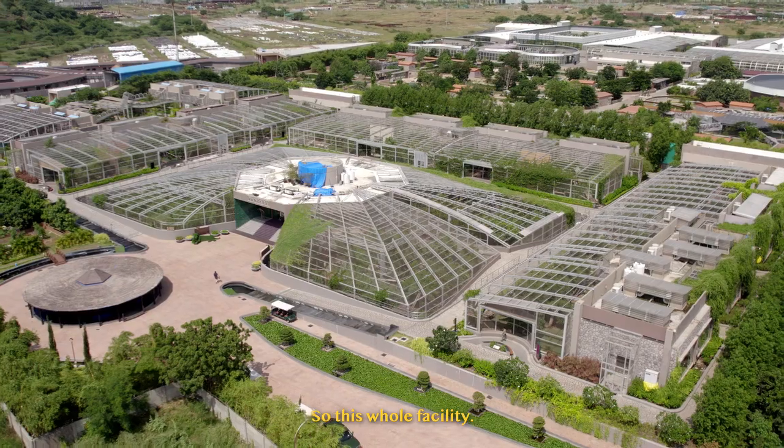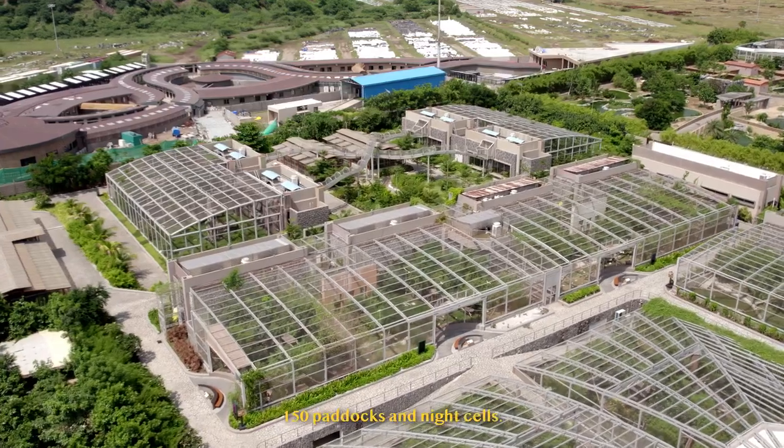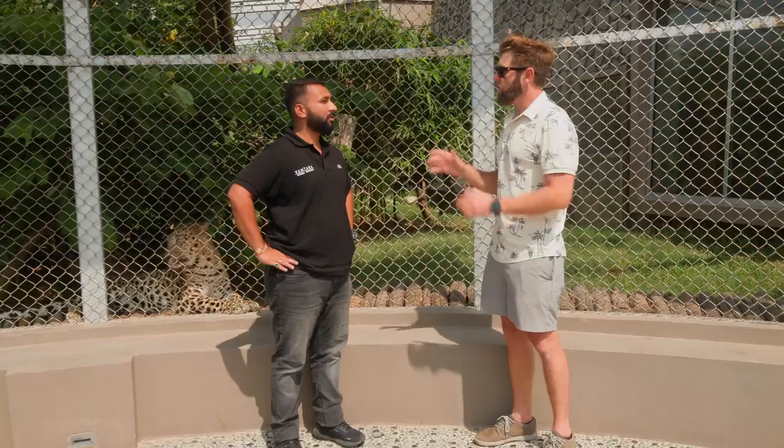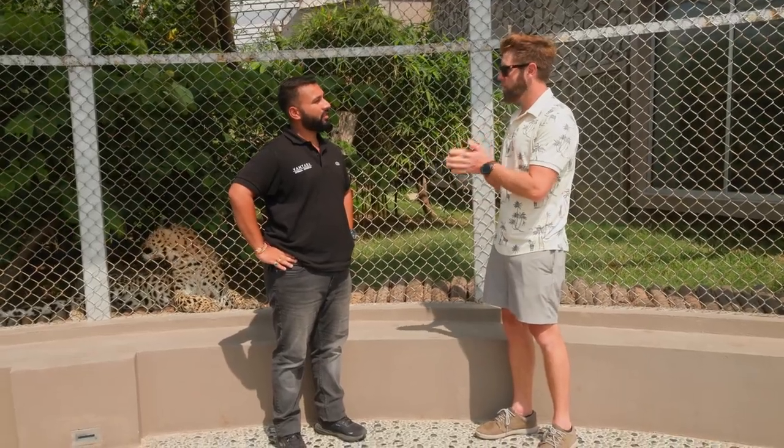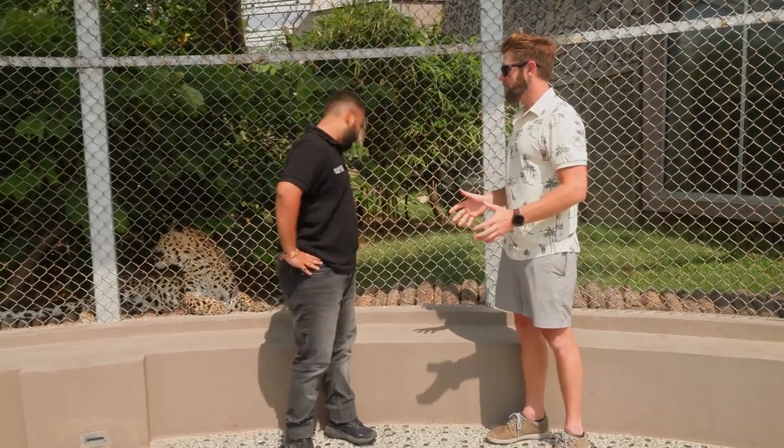So this whole facility, it's a 60-acre facility. And we've got more than 150 paddocks and night cells. Well, my understanding is one of these leopards, I'm not sure which one, is a notorious man-eater. Right behind you.